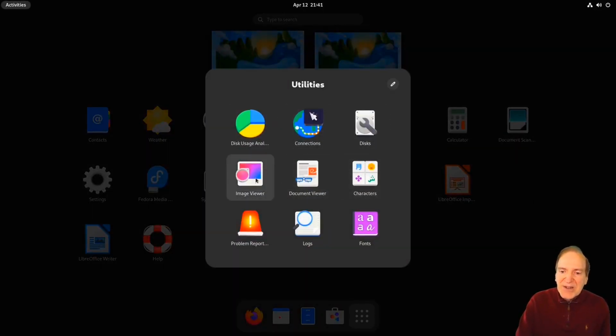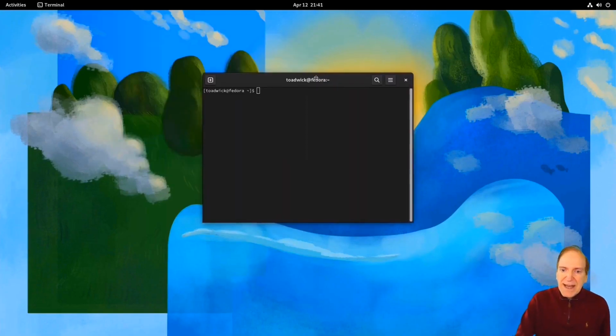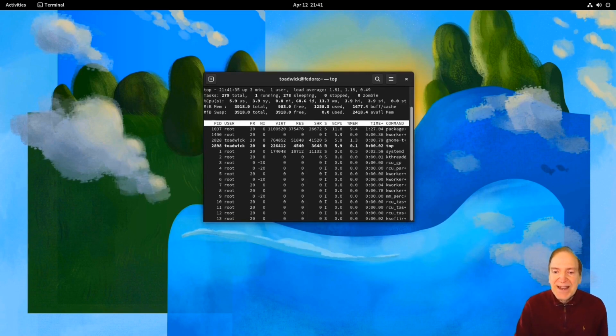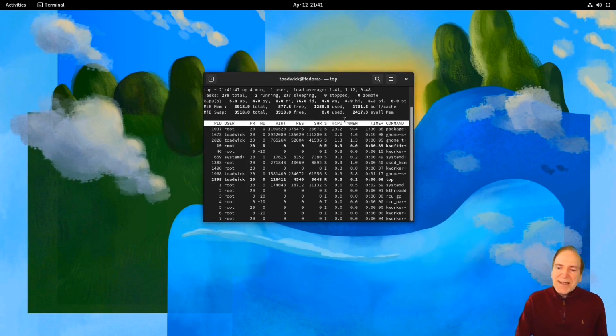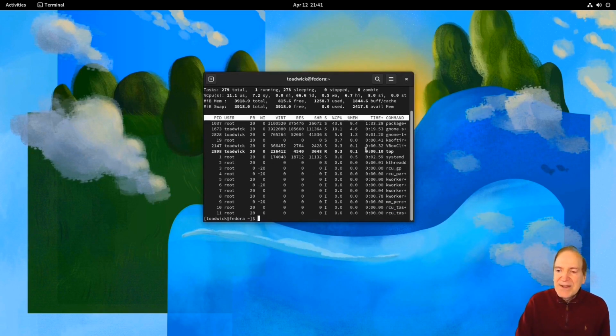And here's our utilities, fonts and characters and all that good stuff. And here's our terminal. So I'm going to open that up real quick. And let's just take a look at our kernel and see what we're running. So if I do a uname -r, we got 5.17.0, and that's before the update. I think it's probably going to update to around 0.2 or something like that. And if we look at our top, we're running about 1.2 gigs there, it looks like, in memory. So that's pretty typical, I guess, for RAM. That's kind of about what I'd expect on a GNOME system. And the overall theming looks really nice too. I do like that.